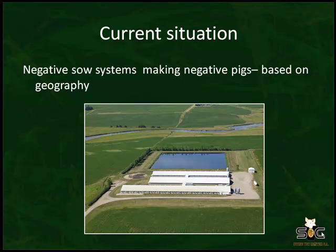So really, we've got a current situation. We've got kind of three different scenarios. One, we've got these sow farms that are truly in really good locations, and they're negative sow farms making negative pigs. And the transport cost of these systems is kind of high because they're in locations where there's not a lot of other pigs, but they're very consistent at what they're supposed to do. And that's make negative pigs every week and make about the same number of negative pigs every week. So really in these systems we focus heavily on biosecurity.